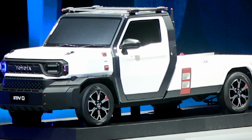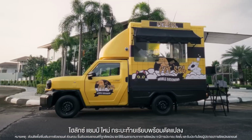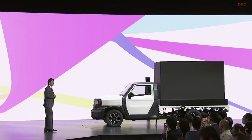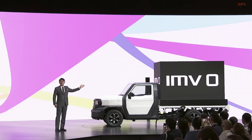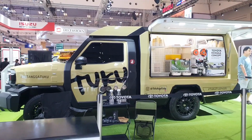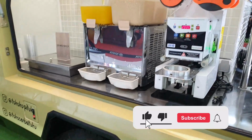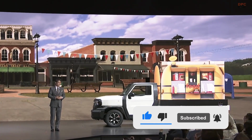But one thing you have to know is that Toyota isn't just selling you a truck with the IMV Zero, they're selling you a blank canvas for adventure. Remember the mind-blowing concepts that showed at the 2023 Japan Mobility Show? One minute it's a burly workhorse hauling bricks, the next it's a steaming hot coffee shop on wheels thanks to a pop-up roof, side window, and yes, even a built-in coffee machine. But that's just the tip of the iceberg.